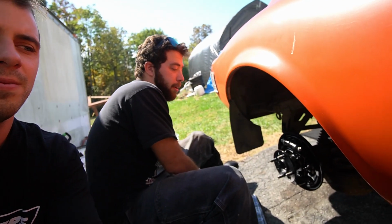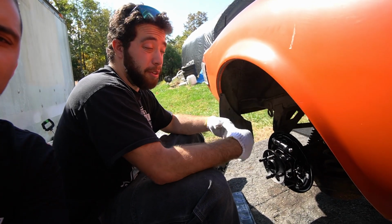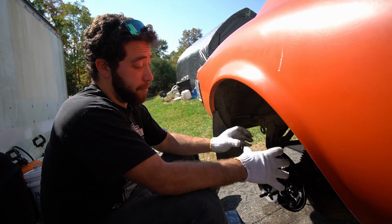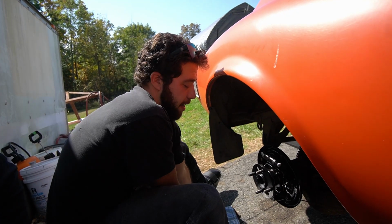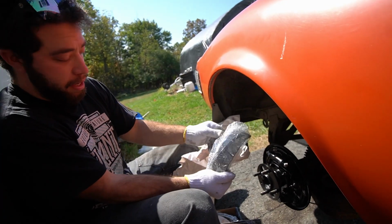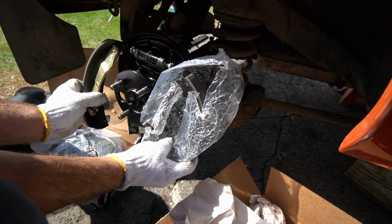So what we're doing is we're putting the new shoes on the drum brakes. It's an older car, so we have drum brakes in the rear, disc brakes in the front. On this car, we have two shoes that will go around here. I got them right here in the packaging. So that would be your brake pad for the rear. And that's one side, and then I have the other side in there.